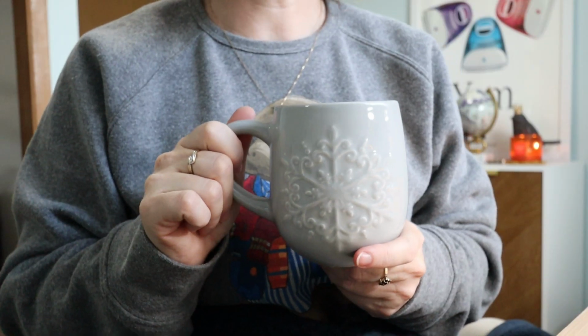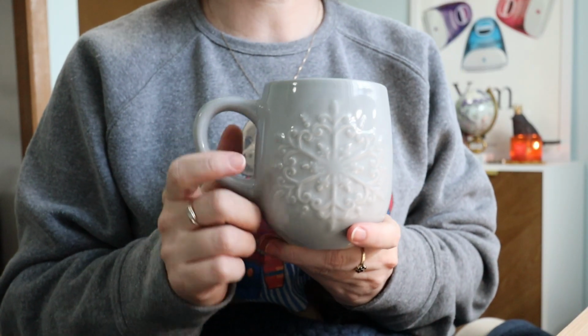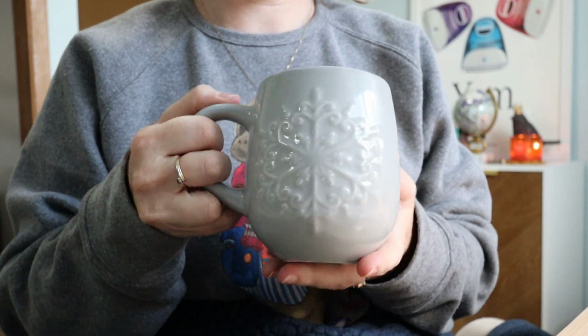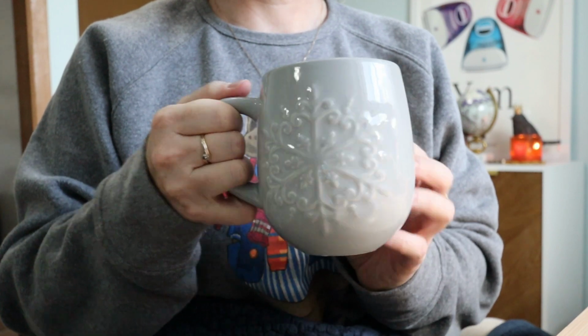So my sister just stopped by and she surprised me with this gift. She bought me a coffee mug with a snowflake on it. She got the one in white and she said she bought me one in gray. It's really pretty. I'm excited to use this. So that was a nice surprise.